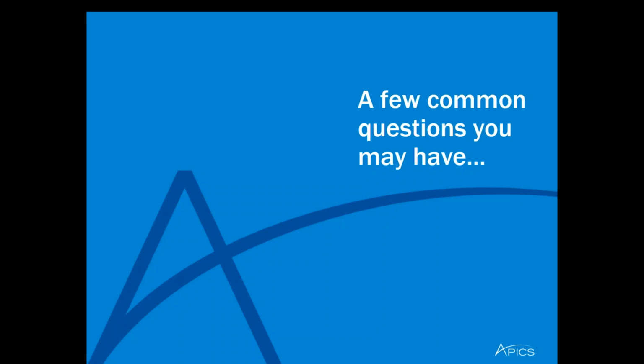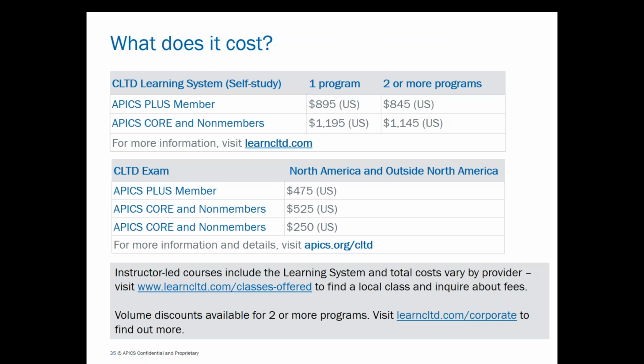So before we get to our question and answer session, let's review a few common questions that you may have. We'll start with, how much does the CLTD learning system and exam cost? Note that there are plus member and core/non-member prices. As you can see, it pays to become a plus member before purchasing either the learning system or the exam. If you are currently a core member, we have made it easy to upgrade your membership to the plus membership. Many of our U.S. chapters and international partners offer CLTD classes. Those prices are set by the partners and not by APICS, and the price will vary by partner and location, so they are not listed here.